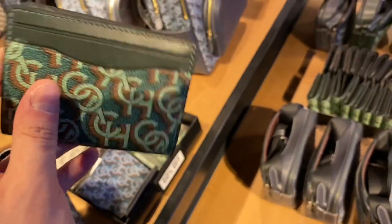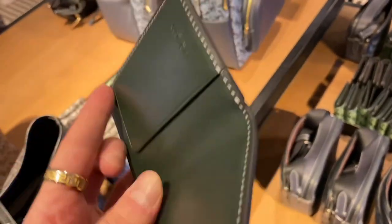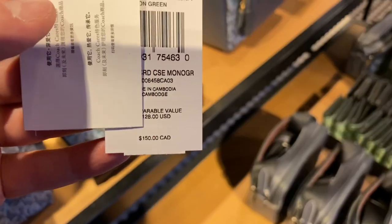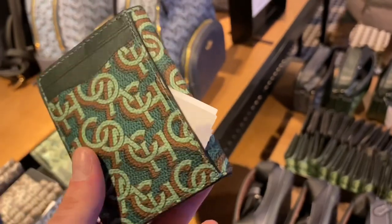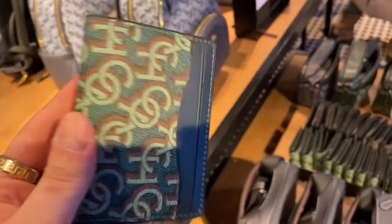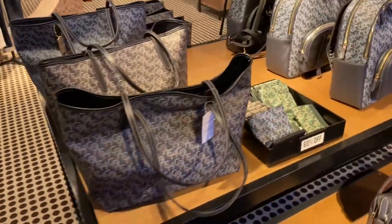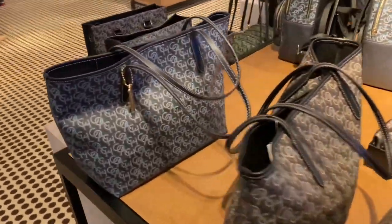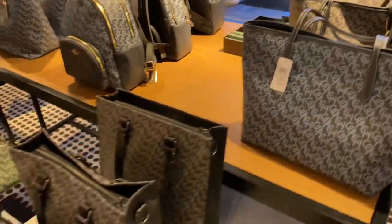But here is just this cute little magnetic card case. Like, this bifold magnetic card case. $150. 60% off plus 20% off of the price that is 60%. 20% off your order, basically, at checkout. Let's just say that.